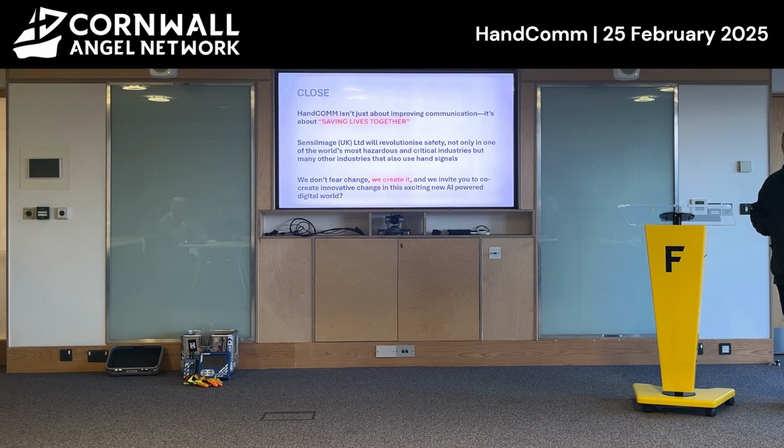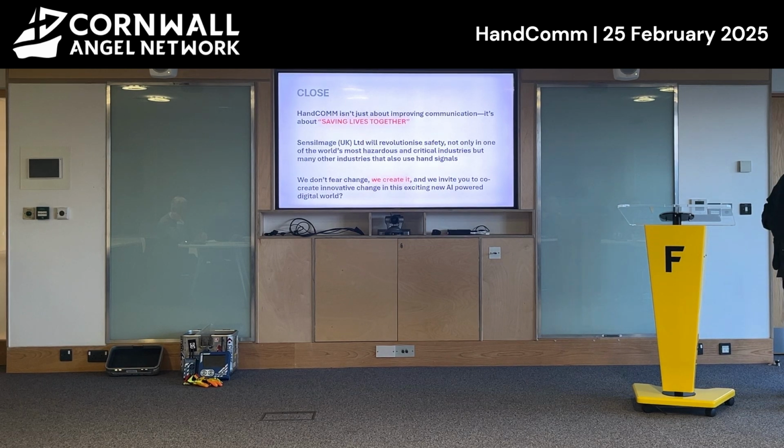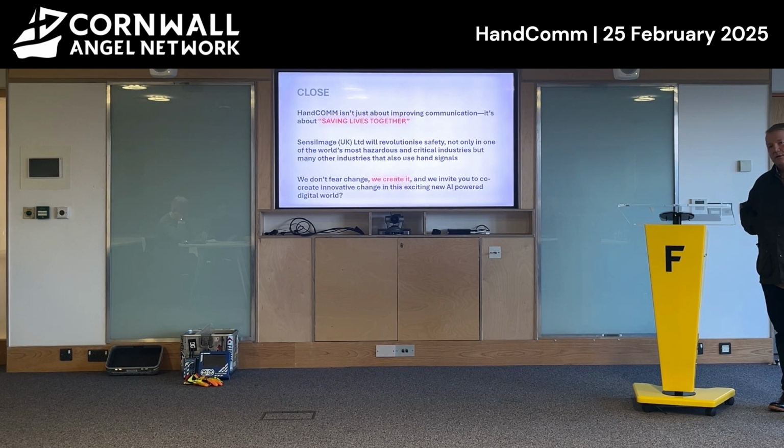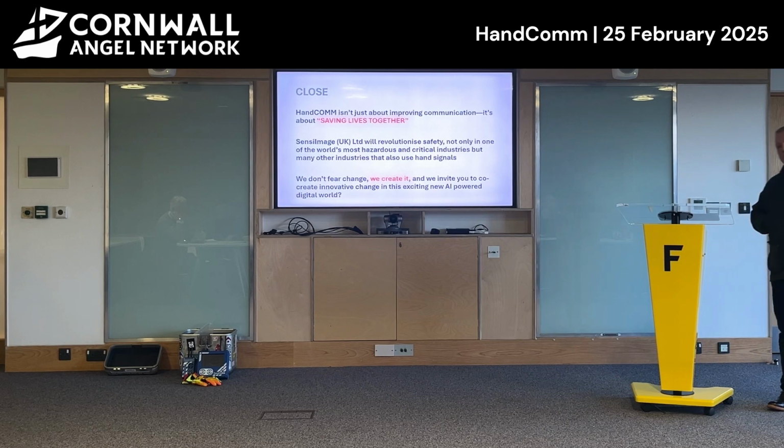I've got a quick question. I'm still struggling to see why this is different from just a normal radio communication, because you're saying this is better and safer. I'm struggling because obviously there needs to be some communication between the glove and the chap in the cabin. So there's still a communication linkage there. So I'm struggling to understand why the glove is better than just a radio.